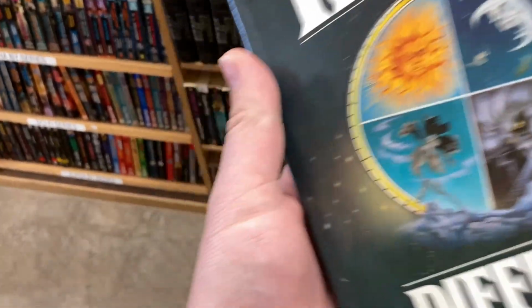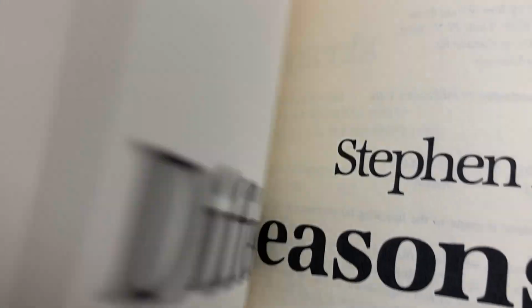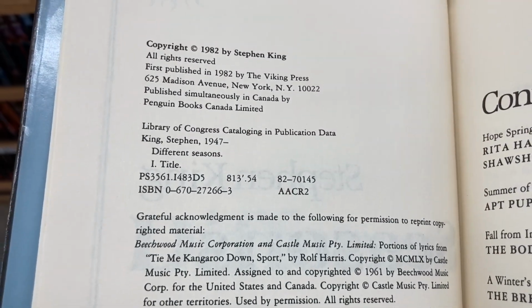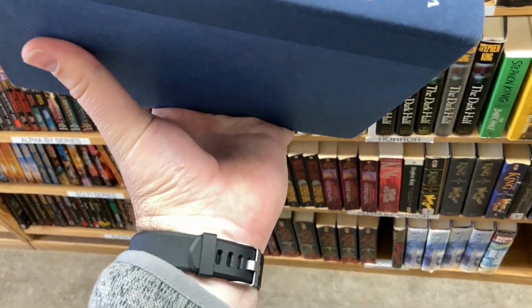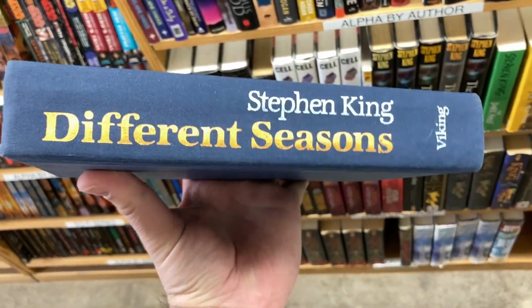Okay, Different Seasons. They want $10.99. No price on the jacket. So let's take a look at the copyright page. Kind of looks like a first edition book. And after the brouhaha lately of the coloring on the spine, yep, it's got gold lettering, Different Seasons.